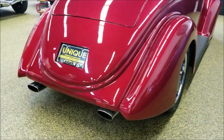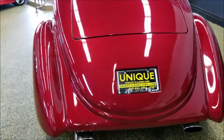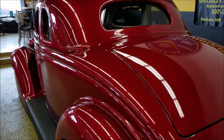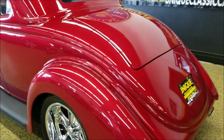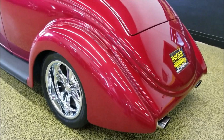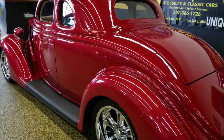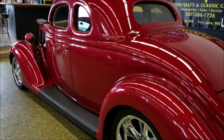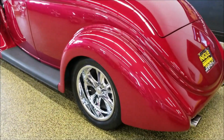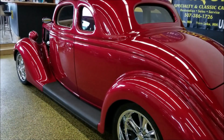uniqueclassiccars.com. The engine is a 455 Olds Rocket, like I mentioned earlier, bored 30 over. Makes it 468 cubic inches. Does have a Comp Cam, Comp roller rockers, been ported. Edelbrock Torker intake, 750 Holley underneath there. Holley high flow fuel pump. Long tube ceramic coated headers. SS exhaust with MagnaFlow. It's actually been dynoed at 430 horsepower, 500 pound-feet of torque. So obviously you've got a pretty healthy power plant.